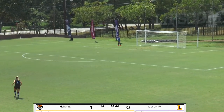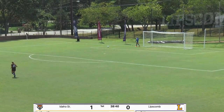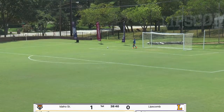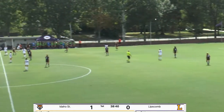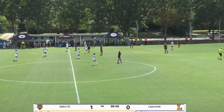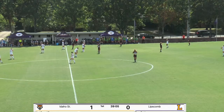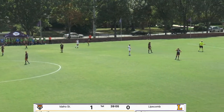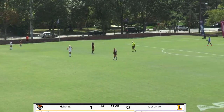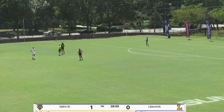See if they can continue to build pressure, though. Mentioned how hot it is on this Sunday afternoon. Already had one mandatory water break, as the head official will blow his whistle. And I believe he's talking to Kaylee Atkins, possibly about tempo. Maybe he wants her to work a little more quickly.